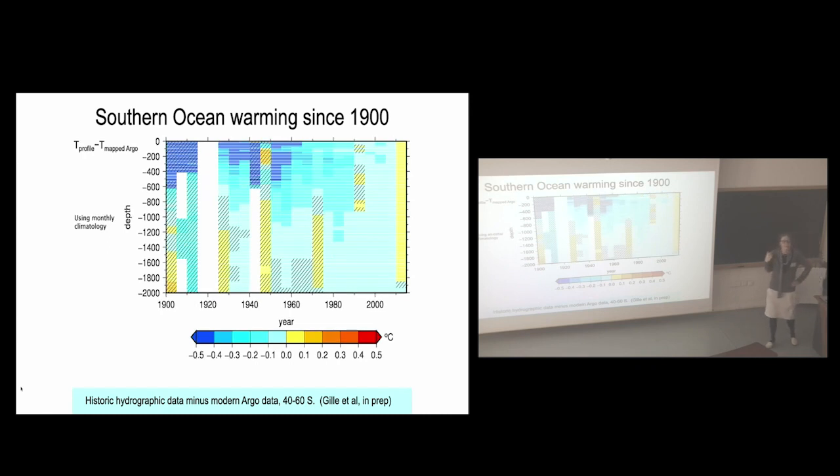That's actually because people don't like to go to sea in the winter in the Southern Ocean, and so the historic data are completely biased to the summer months. But Argo floats are perfectly happy to operate year-round. And so the difference means that the historic data are completely biased in their sampling to get only summer months. And so they are warmer. When we correct that effect, you can see that it was really colder in the past than it is now. So we see this steady warming.